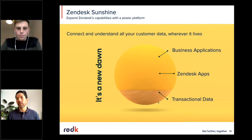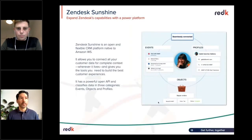Zendesk Sunshine, in principle, is an application that helps you add more capabilities and more custom data into the platform. This is combined with the agent workspace, where the agent is going to have more information to be able to deliver their work. The platform has three types of components: events, profiles, and objects. This means that you can see events in chronological order. You can see profiles of customers based on their behavior and segmentation, so you can attend to those customers in different ways if you have tiers.